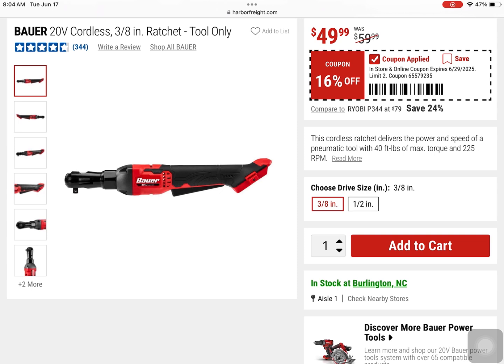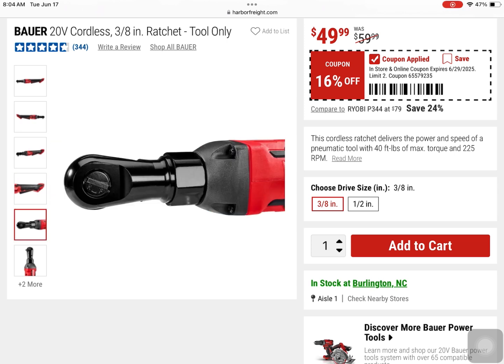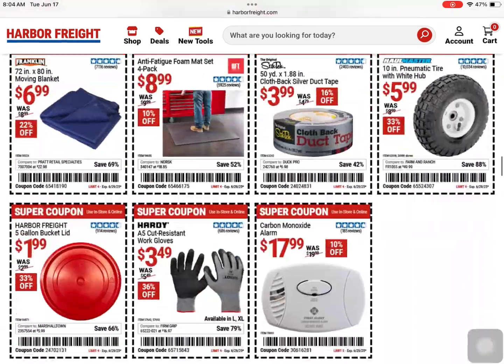Now from Bauer, this is a 20-volt cordless 3/8 of an inch ratchet. This is the tool only. It's going to be $10 off, or 16% off. And this is going to provide you with 40 foot-pounds of max torque and 225 RPMs. You can get the 1/2 inch tool, but the 3/8 of an inch tool is the one that is on sale. You can see this one is $59 and this is the $49 deal.